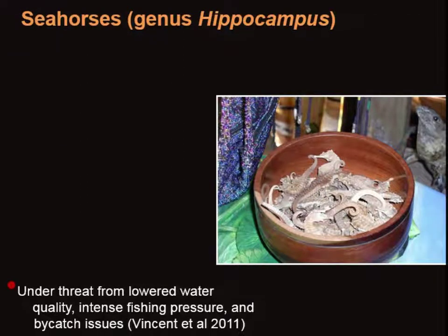They're also used in traditional medicines. So they're used throughout Southeast Asia, as well as a number of South American countries, in traditional medications. And as a result, there is actually a seahorse fishery, and their populations are under threat. They're actually listed on the Convention on International Trade in Endangered Species as an Appendix 2 species, which means that their international trade is regulated because it's a group of organisms we're actually very worried about because of this intense fishing pressure.